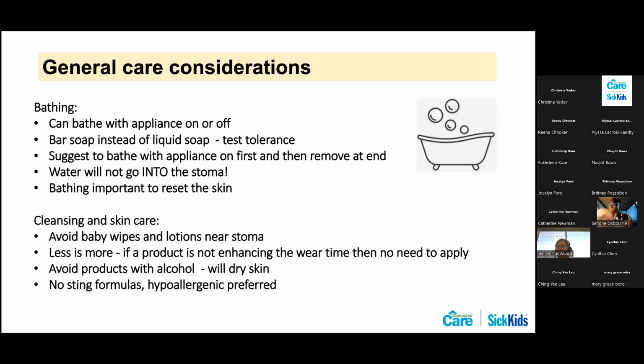We do suggest bar soap instead of liquid soap. Again, we test the tolerance. Liquid soap with moisturizers can sometimes impact the ability of that appliance to stay on because the skin is just too nice and soft. And so it can come off.